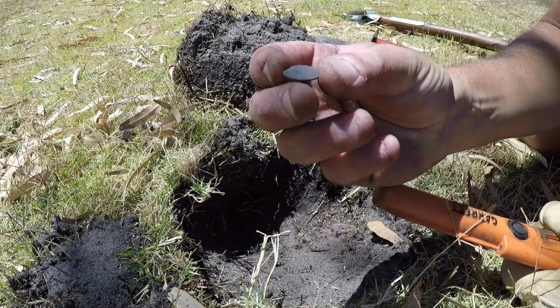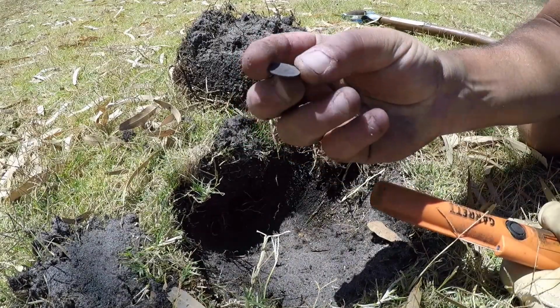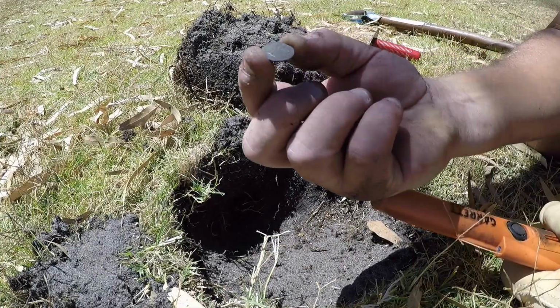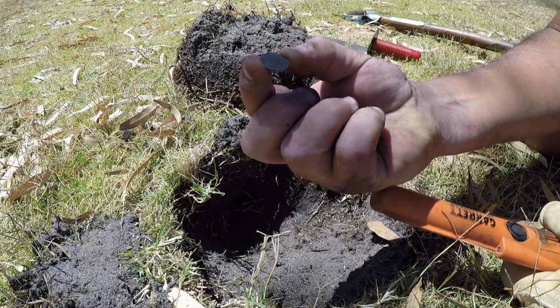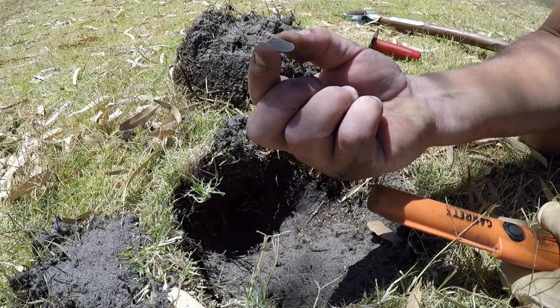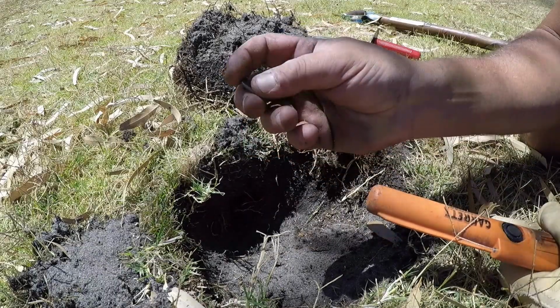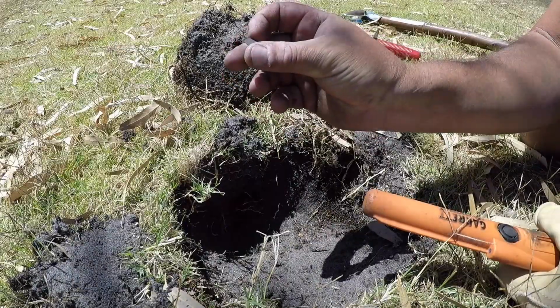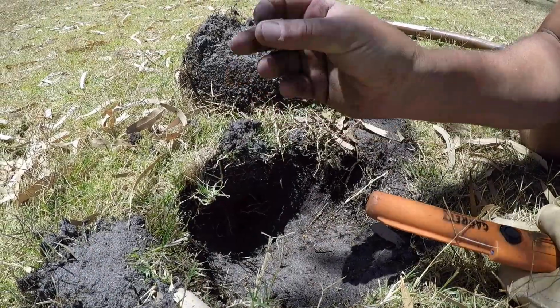It's a bit of a sheen to it. Yeah, this is how crusty they come up. I'll have to give it a clean when I get home, but I don't know if you can see that. Yeah, 1912 Australian, 3 pence. Yes. Well, at least I wasn't skunked today anyway. Alright then, I'll get back to you on the next.